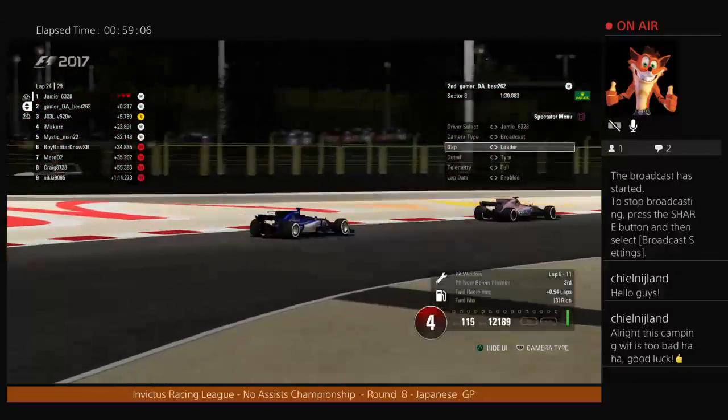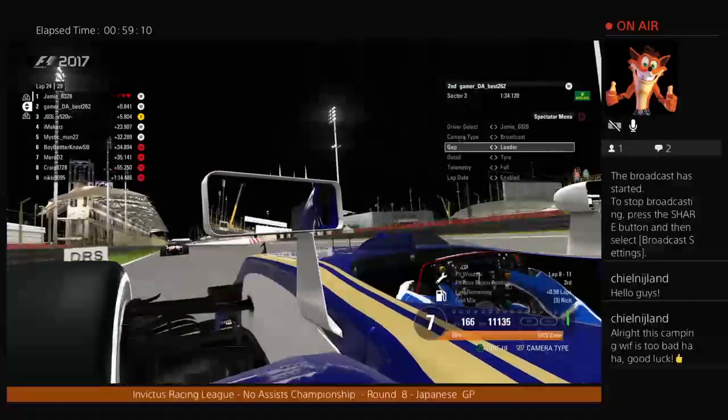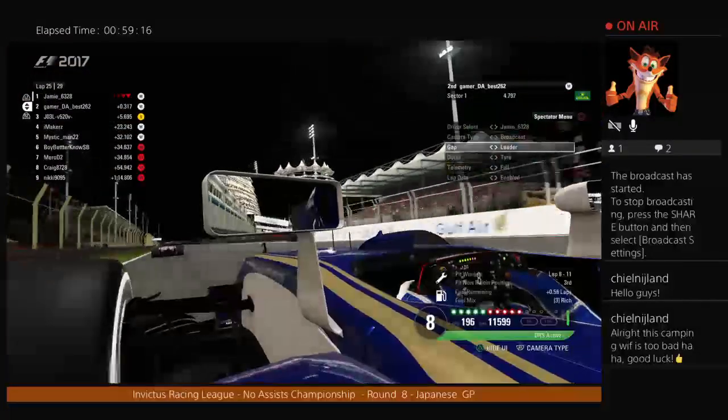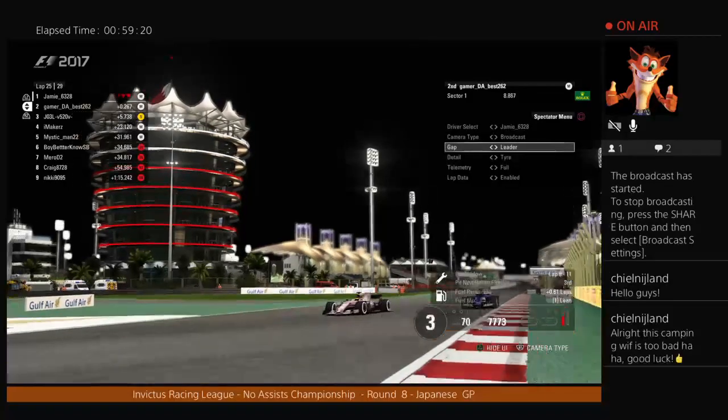Gamer is going to be within DRS once again. This is going to be his best opportunity in the race so far, with 5 laps left to go, the Sauber just using the DRS. Is he going to get close enough? Does he pull to the inside? He doesn't. He's not quite close enough.